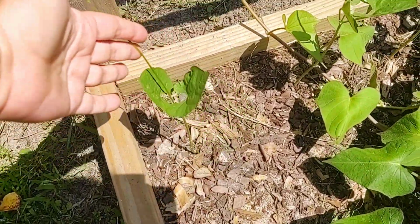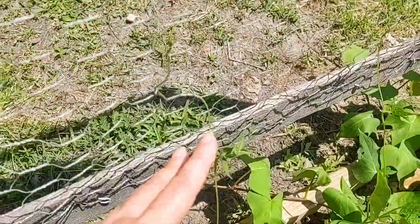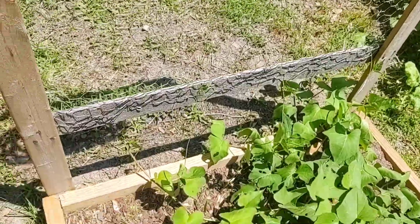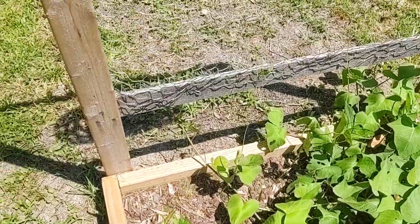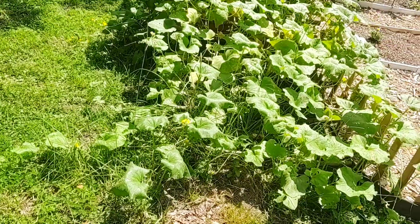These are bean plants. They're pole beans, and they're already starting to climb up this trellis here. They are Blue Lake pole beans. So we should see how those are doing. But I want y'all to look at this.